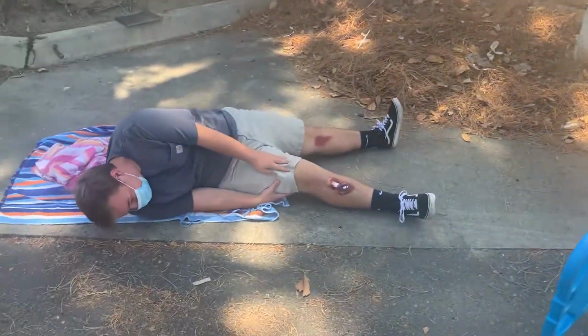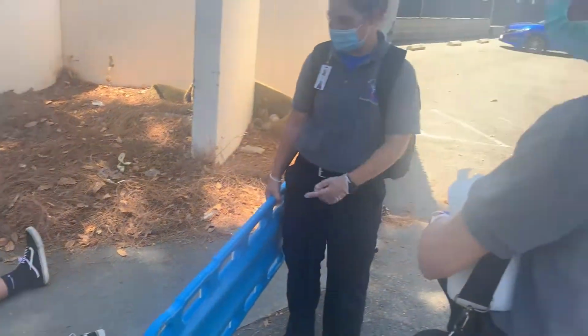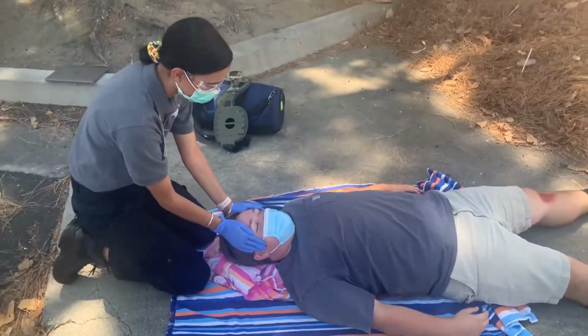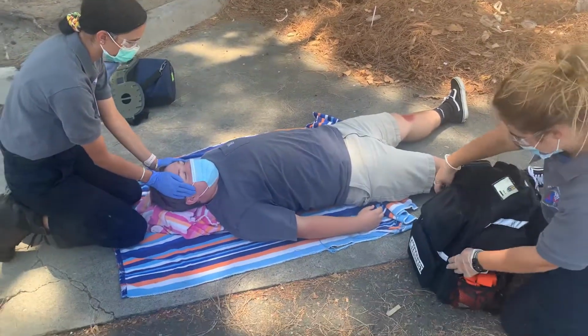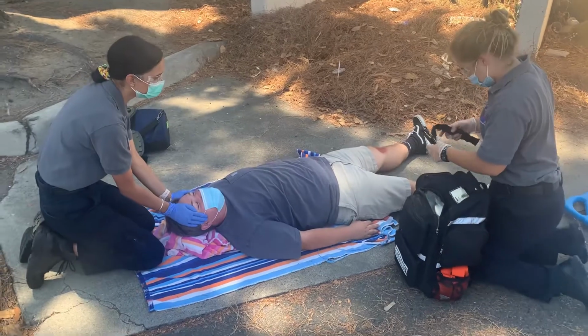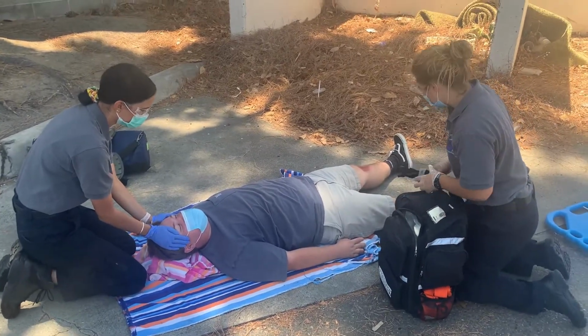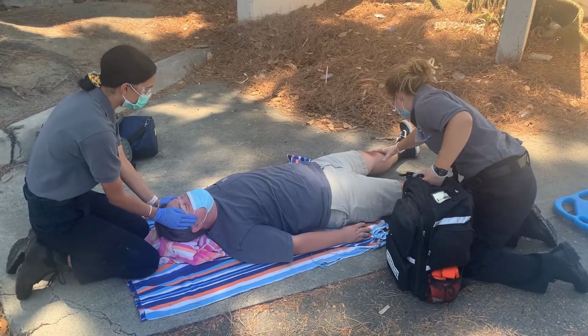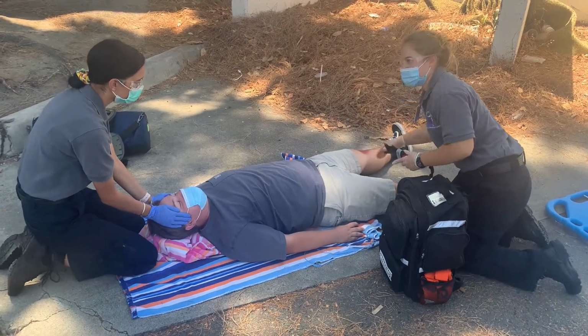Okay, since it is a trauma, we should consider C-spine. Okay, stabilize his head. I'll be right there. Hello, sir. How are you feeling? My legs. Where does it hurt? Both my legs. Both legs? Okay. Can you feel that? Yeah. It seems there might be 2 fractures.